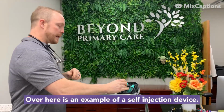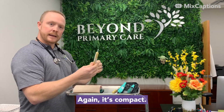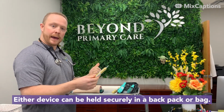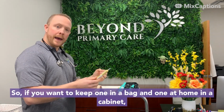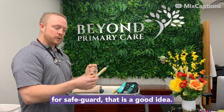Over here is an example of a self-injection device. Again, it's compact. Either device can be held securely in a backpack or bag. Each device here is sold in a 2-pack at our clinic, so if you want to keep one in a bag and one at home in a cabinet for safeguard, that's a good idea.